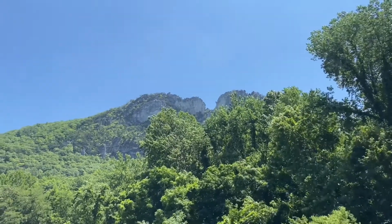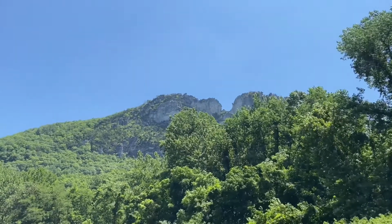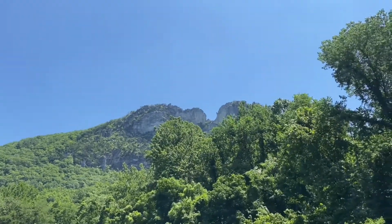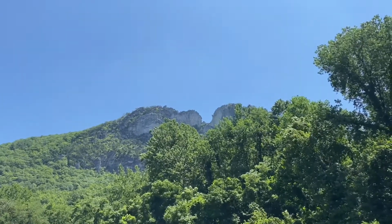Now, if you go clear to the top, I've been to the top, or at least the viewing part on the top, three or four times. Once by horseback. You can get a great view of the valley.